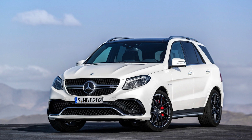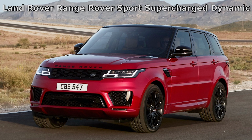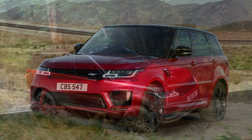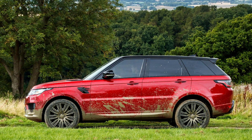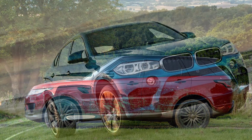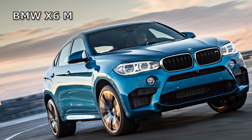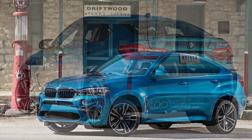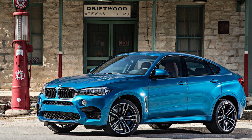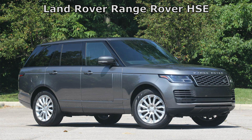The Trackhawk is also faster than all of these competitors with a 0 to 60 of just 3.4 seconds, with the X6M close behind, hitting 0 to 60 in 3.7 seconds, and the Cayenne Turbo at 3.9 seconds, so that's very close as well. Ultimately, if you want a combination of power, off-roading, luxury, and performance, the Trackhawk is a pretty damn good choice.